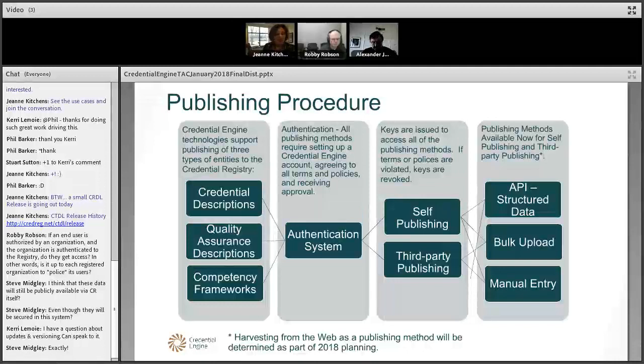Yeah, definitely. That was just showing the system itself and getting data into the system.